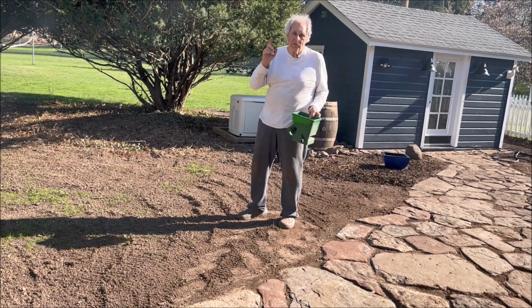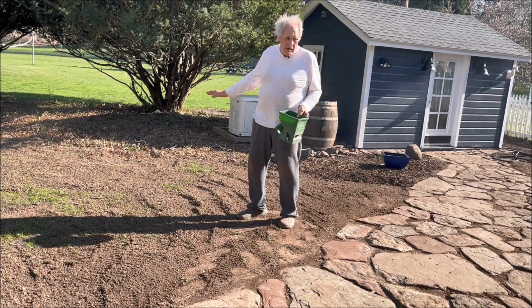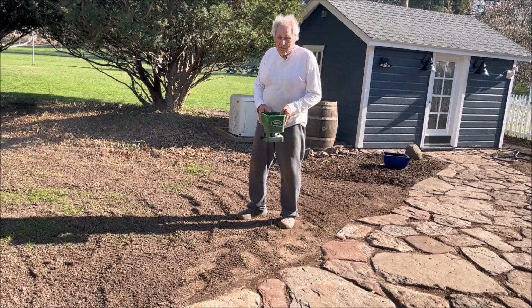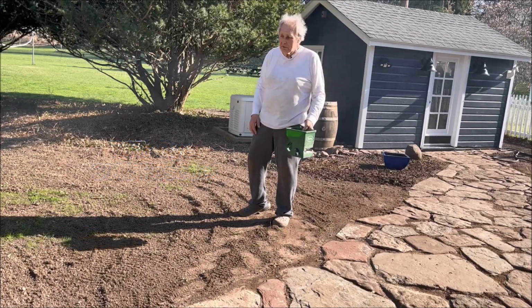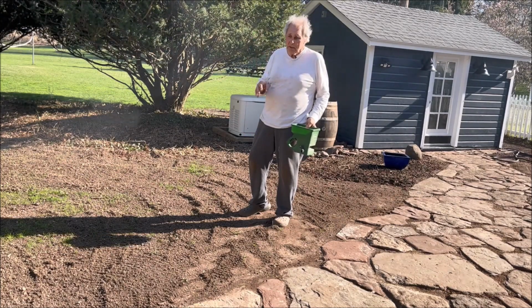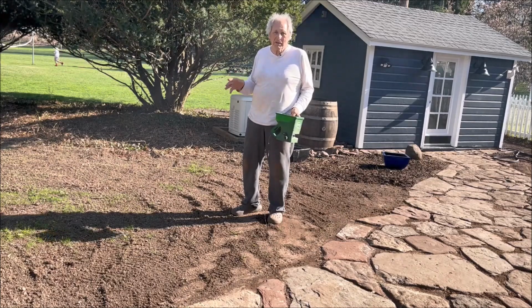I'm taking advantage of the weather right now, and I'm seeding my lawn, or seeding my ground, I should say, because it's been nothing but dirt for a long, long time, because it's been under construction for a long, long time. I'm going to put down a mixture of about 70% rye, and the rest of it is fescue, and the reason I'm doing that is because rye germinates very quickly, and I want instant satisfaction. So hopefully, not by tomorrow, but probably in 7 to 10 days, I'm going to have a green lawn.